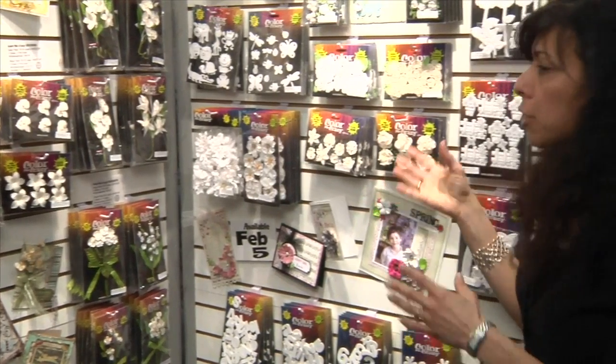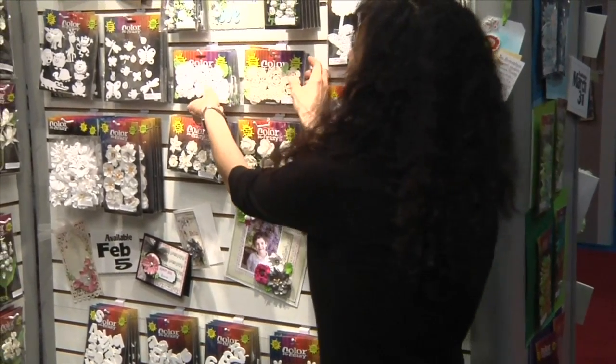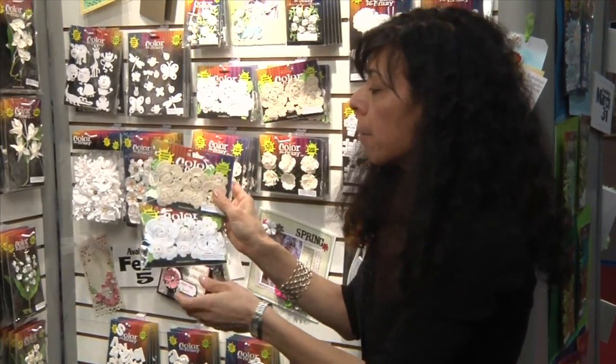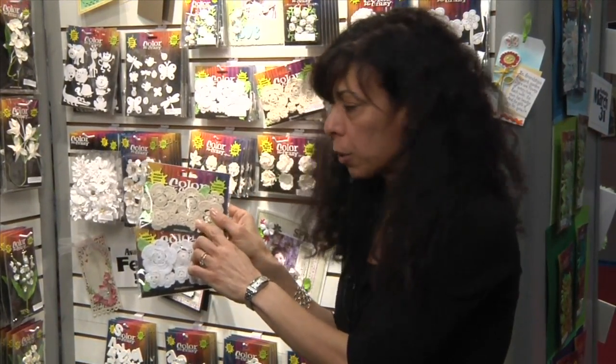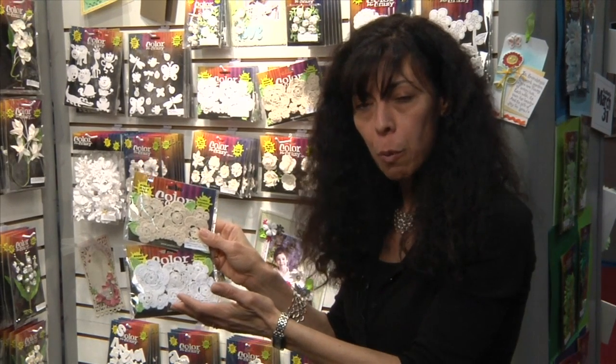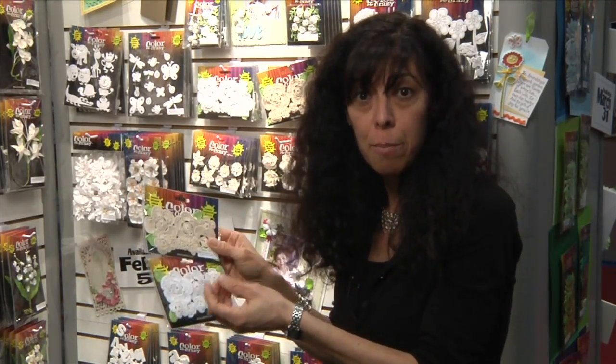And then if we move over to here, this board has some really neat materials as well. We've shown a few different colored crocheted flowers, but we've also got them in white and in natural. I think this natural people are going to leave by itself because it just looks good. It's got that real vintage look, but we also do them in white. They're made with a cotton thread, so you're able to color them if you want.